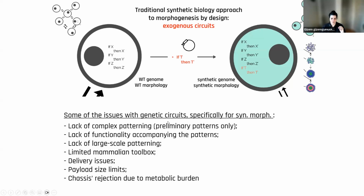So some issues with the genetic circuit approach to synthetic morphogenesis is lack of complex patterning. We have really been able to accomplish pre-patterns only, domains, bullseyes, and it's difficult enough to create the patterns. If you want to add functionality, say create a specific material in this particular domain, it's also quite challenging. And large-scale patterning too, although with the diffusible morphogens, like I showed, a couple centimeters from Wendell Lim's lab, still you wouldn't be able to do something much larger than that.